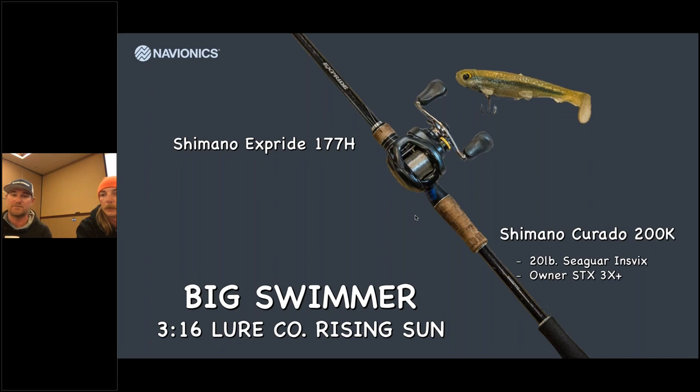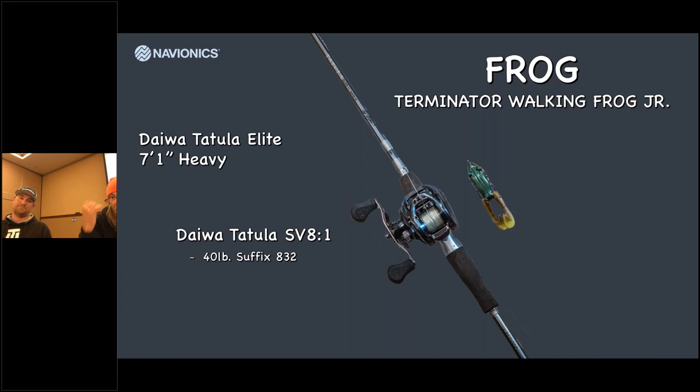All right. Frog for me. I think we actually both have this in our top 5. Hard not to, though. Anytime after the fish have gotten shallow all summer long, frog's a great way to fish. For largemouth, you can throw it in anything, comes out, no problem. It's a Terminator walking frog. I got this on a 7-1 heavy, 40-pound braid. I don't know if I mentioned this, all the other setups before, 8-1. That's pretty much all I use for anything that's not winding. I just like picking up the slack faster and whatnot.